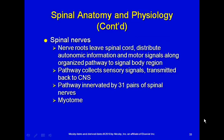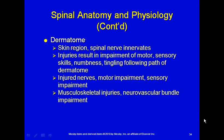The pathway collects sensory signals, and those are transmitted back to the central nervous system. The pathways are innervated by 31 pairs of spinal nerves. A myotome, myo refers to muscle, and tome is a muscle diagram. A dermatome is a skin region that spinal nerves innervate.